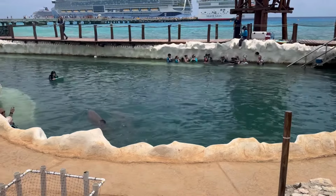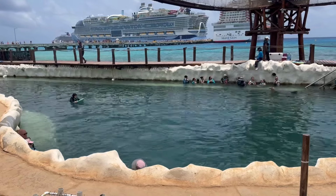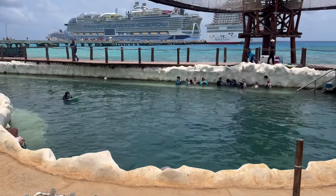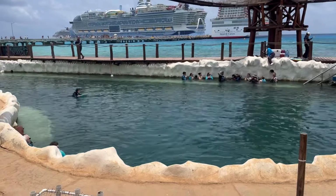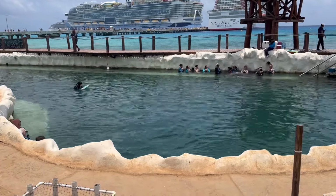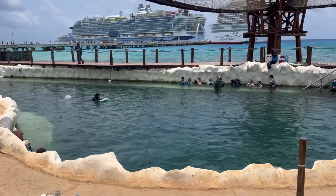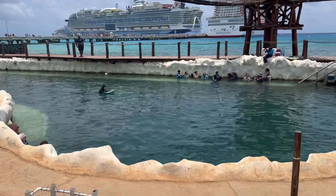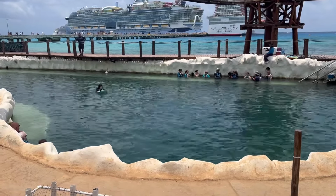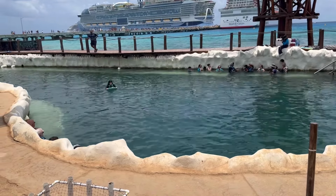I don't know about that, but I'm sure that's one of the excursions through your cruise line. And look at how cute those dolphins are. And as always, you can go ahead and fast forward if you're getting bored by this type of thing here. But we just love dolphins, and I found that we were just there staring at it for a good while. And my son loves seeing them as well. I cannot wait until he gets older and we're able to do these dolphin excursions. Now, another great thing that the Costa Maya port has is flamingos.